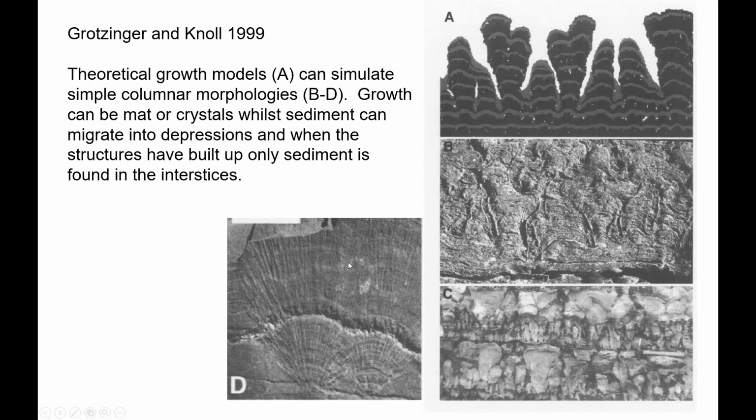Now, this makes life particularly difficult if you go back to very old rocks, where the question is, had life even evolved at all by the time this rock formed? And therefore, are these structures biogenic, or could they have been formed by some abiotic mechanism like you would in a computer model?